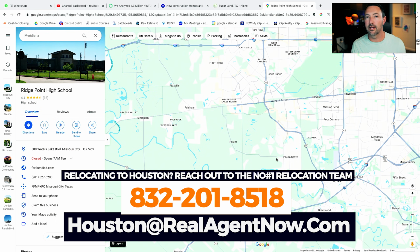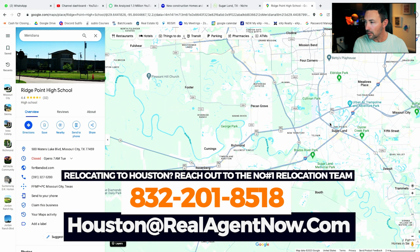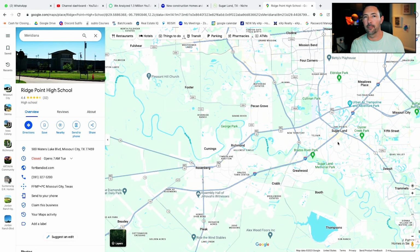Especially right now, at the end of 2023, early 24, with all those builder incentives, it's really the best rate to go, instead of some of the 8% interest rates. You can get those bought down by the builders. So Sugarland, again, everybody wants Fort Bend ISD. If you can get close to that, that's really going to bode well for your property values, and then your kiddos get those great schools.